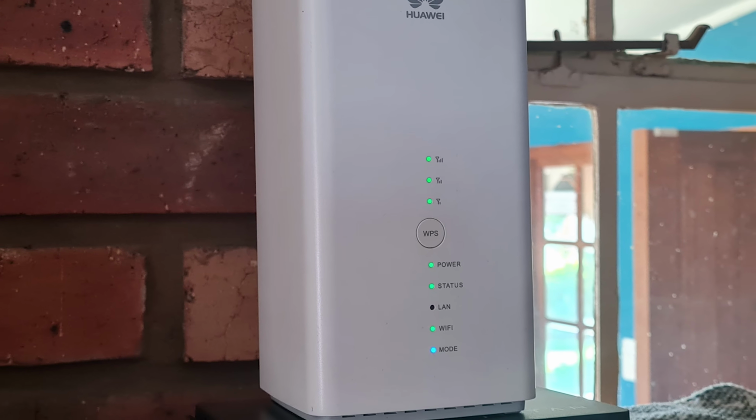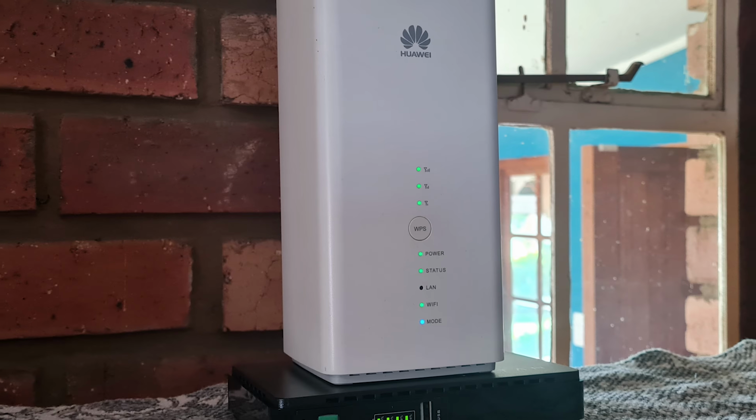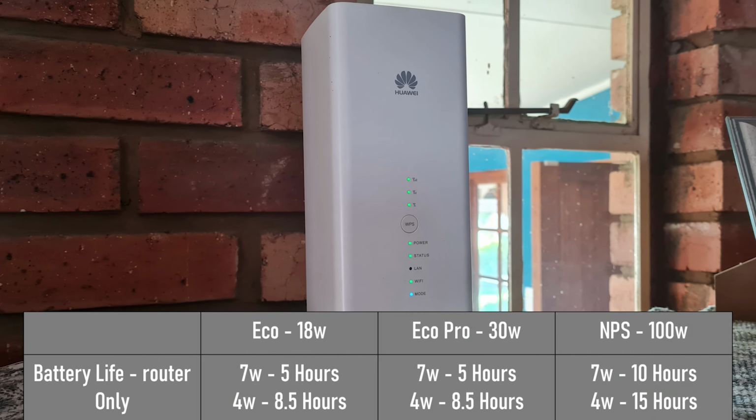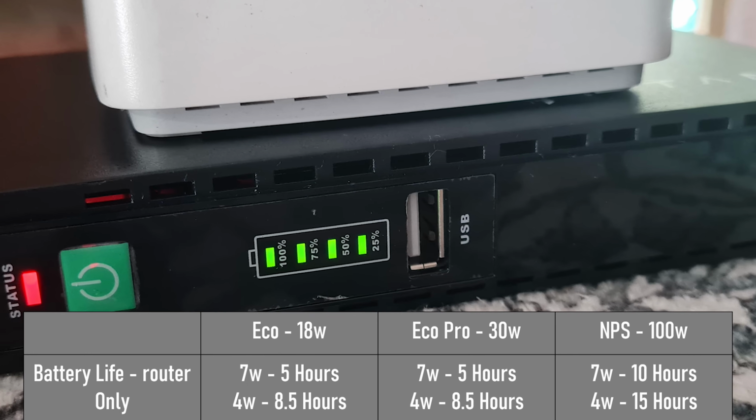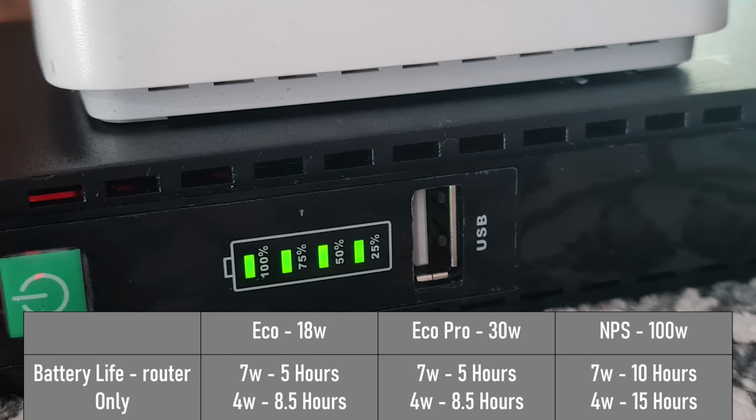Now the second test was with the Huawei B618, which is more powerful at an average draw of 7 watts. Both the Eco and the Eco Pro lasted roughly 5 hours, while the NPS lasted around 10 hours.